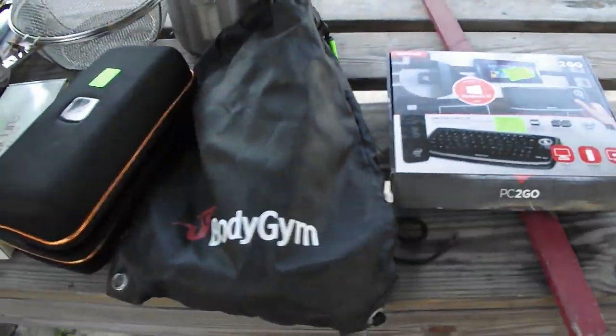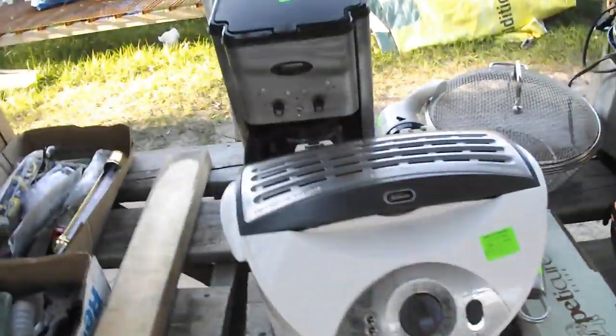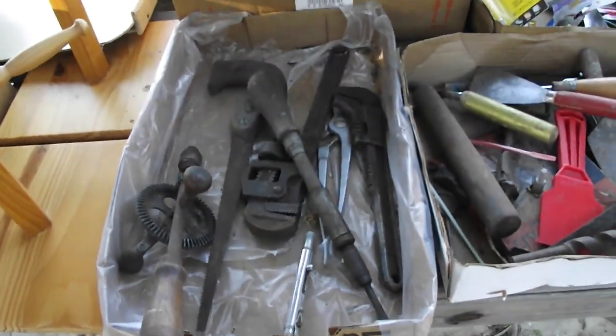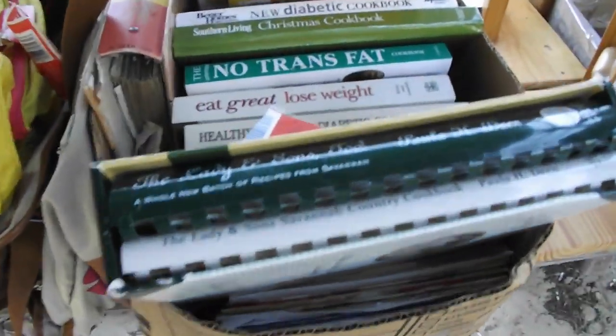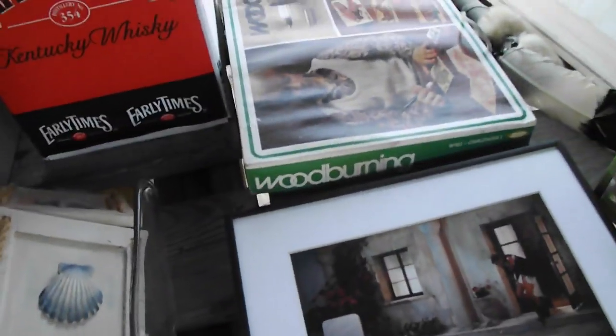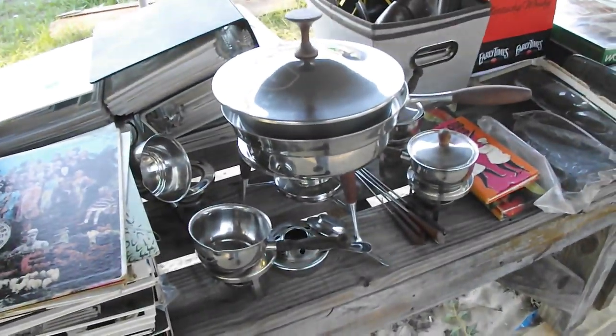Come on down here. We got the body gym. We got the Sunbeam rocket grill. And that's a Cuisinart coffee pot. Tray of tools here. More tools. Got more tools here. All kinds of books. Tomorrow we got a Coke bag. We've got a wood burning set right there. Dishes, shoes, chafing dish set right there.